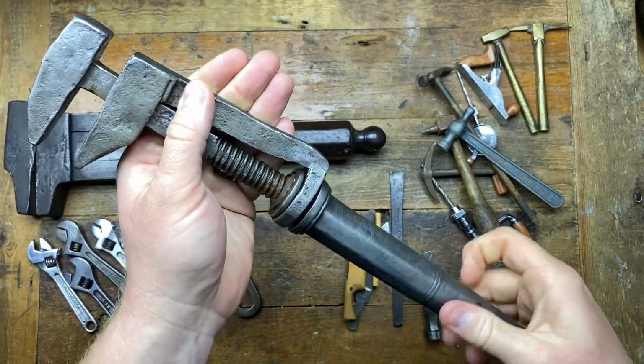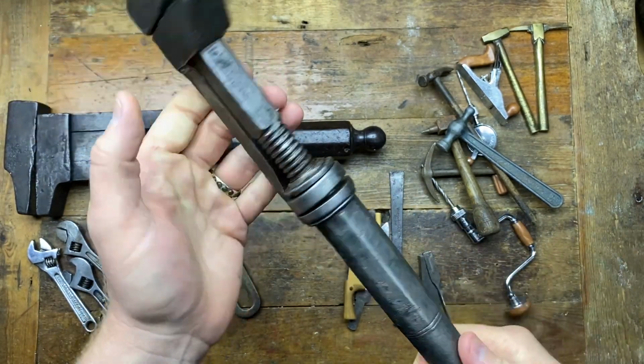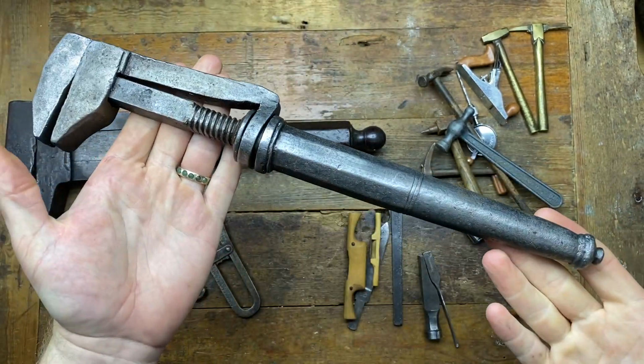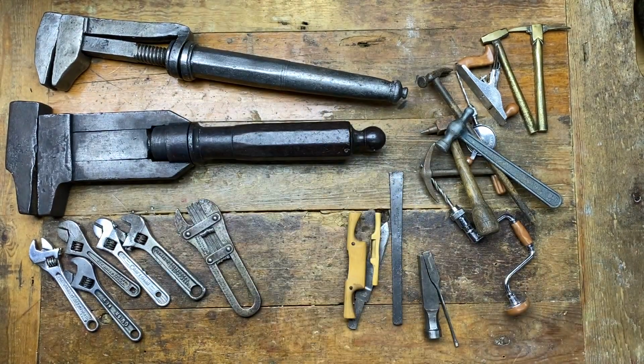Works great, which is really nice. Adjusts down. I mean, I wouldn't depend on it for my life. I think they might snap at some point, but that'll go in my prime French drawer. I think that'll make the cut. It's a beauty. So let's put those away and then we'll get on to the next item.